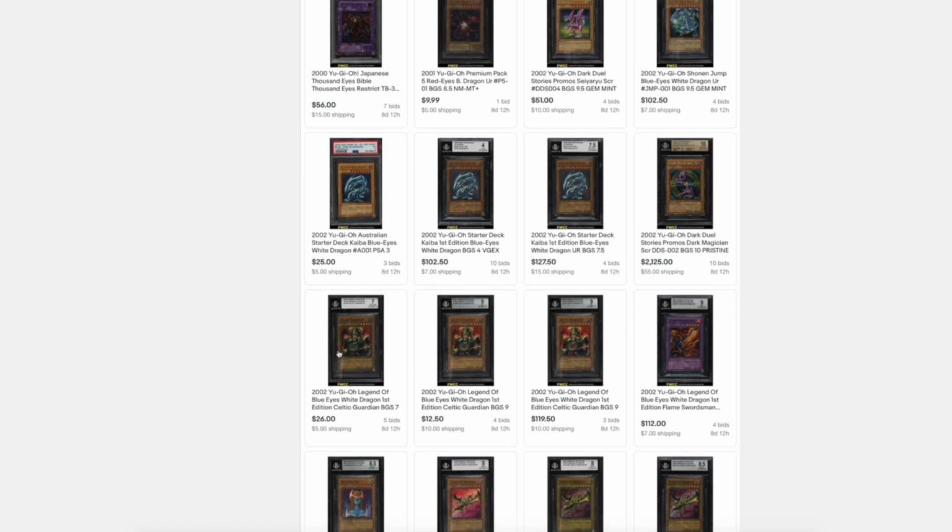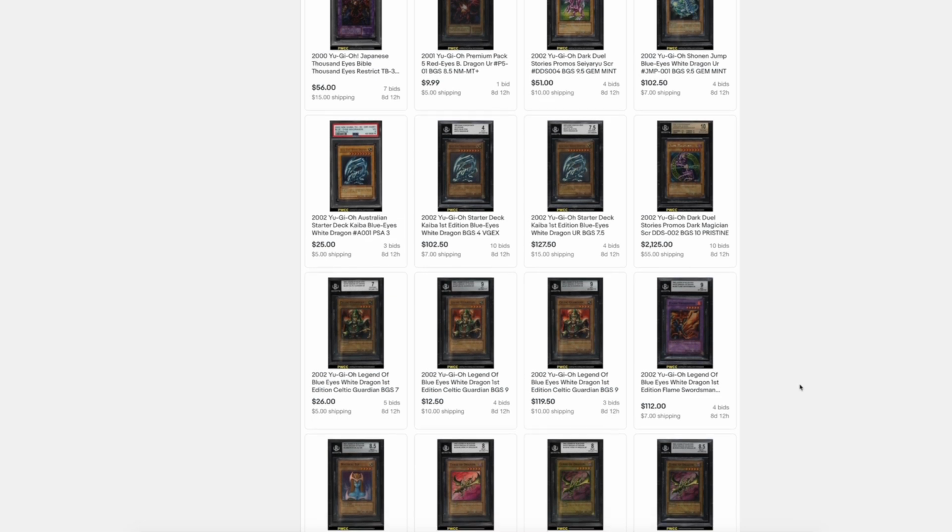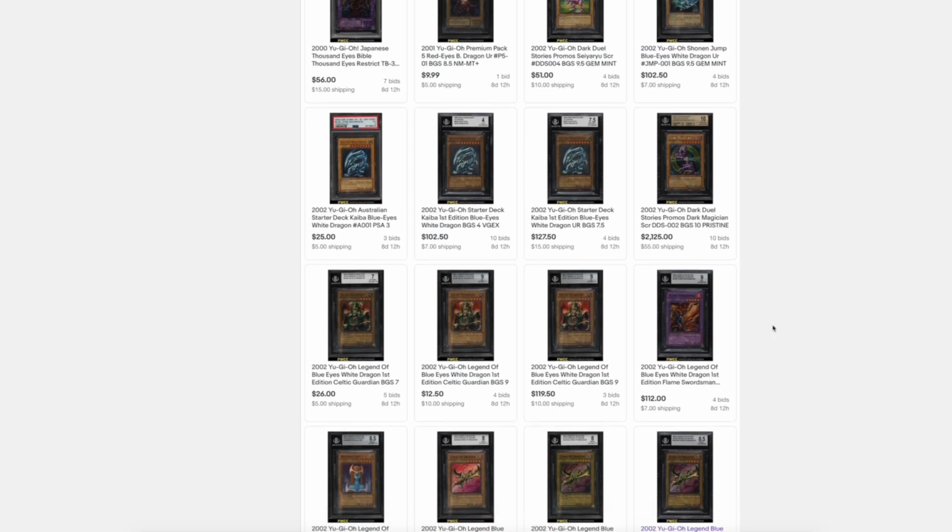We have a Celtic Guardian a few times. They seem to be first edition LOB. Again, you want to make sure that you click on these to make sure that it's not like Asian English, and maybe not Australian or European. If you're into those cards, maybe you're looking for a budget collectible that is more risky financially, but still you own the card. That's all fine and dandy, but you want to make sure that you don't buy the wrong thing that you were hoping for, essentially.